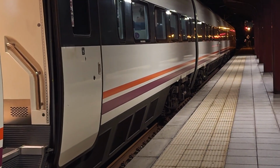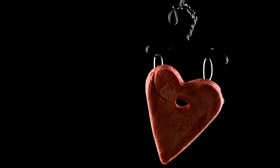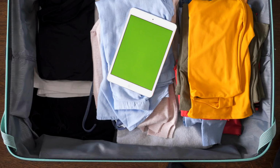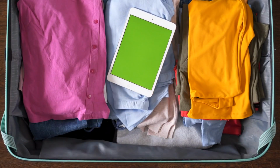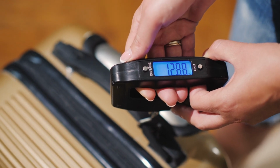The night before, lay out your outfit for the next day. Choose something comfortable for travel, with layers in case the temperature changes. Make sure your carry-on is packed with all the items you'll need during the journey: headphones, snacks, a book, and any medications. Another tip: weigh your suitcase before you leave for the airport.